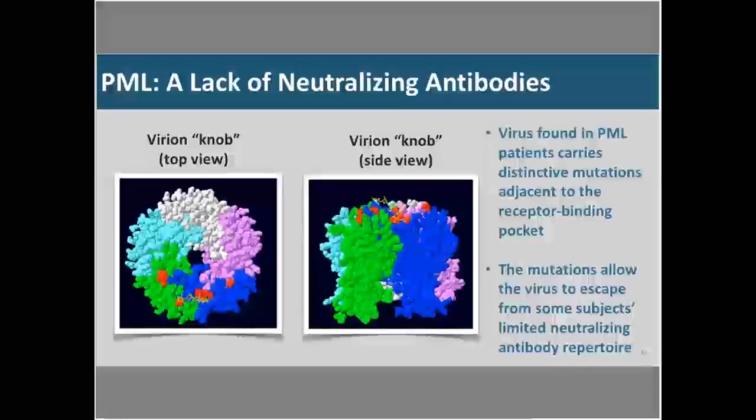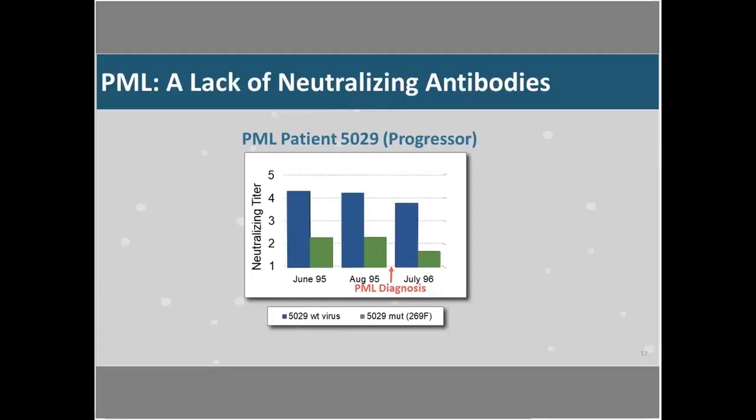And indeed, that's the case. These mutations allow the virus to escape from antibodies that would neutralize the wild-type virus. So this is a case study illustrating that point. In this particular PML patient, we had samples from before they developed PML. They went on to die of the disease ultimately. And you can see that at the beginning, they failed to neutralize the mutant virus that was found in their brain, the 269F mutation specifically, even though they neutralized the wild-type virus. So this mutation allowed the virus to escape from this one patient's neutralizing antibody response. And this patient died being unable to neutralize the virus that was killing them.